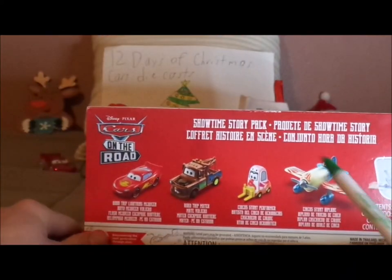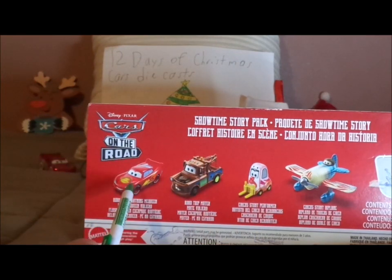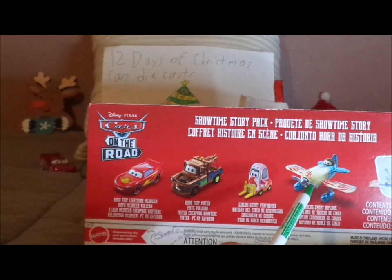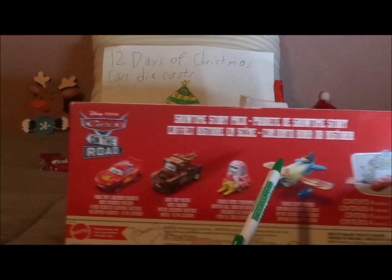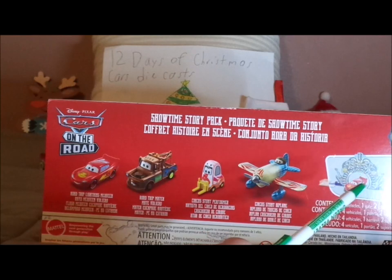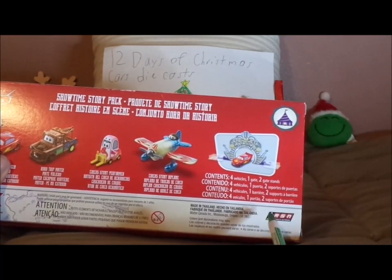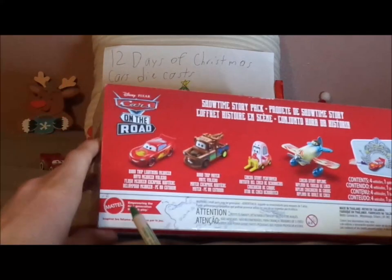And on the back, we have the Cars on the Road logo, Showtime Story Pack, Road Trip Lightning McQueen, Mater, Normal Mater, Circus Stunt Performer, and Circus Stunt Biplane. Still, I believe the term biplane implies an airplane that has four wings with two out of four being at the top. And here we have the RSN logo, representing RSN Racing Sports Network, and the Mattel logo.